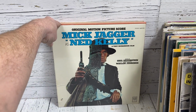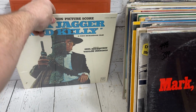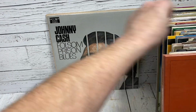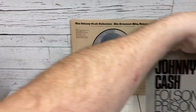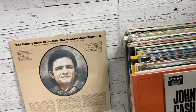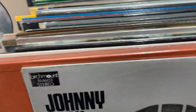Mick Jagger playing Ned Kelly. This is the soundtrack, with Shel Silverstein doing it, and Waylon Jennings singing. Concert for Bangladesh box set, sealed. Johnny Cash, Folsom Prison Blues. Wow, man, need more coffee. And the Johnny Cash collection again, sealed. So that is it for the sealed records.